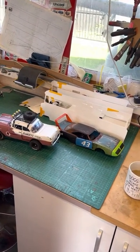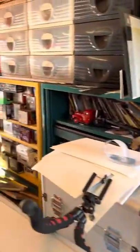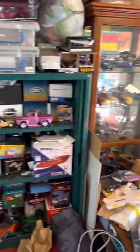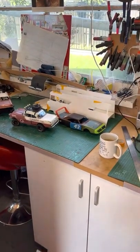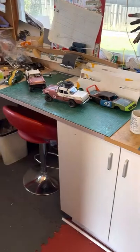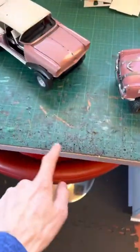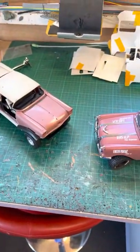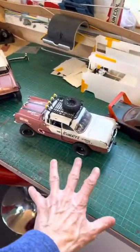So, okay, what do we got? Very quick whip around. So this is a garage in my house. You know, nothing particularly special, although I have kind of taken it over as opposed to putting cars and stuff in it. My main area that I work is here with this cutting mat. As you can see, there are lots and lots of holes in the cutting mat, doing drilling and stuff. So what do we got? Work area.